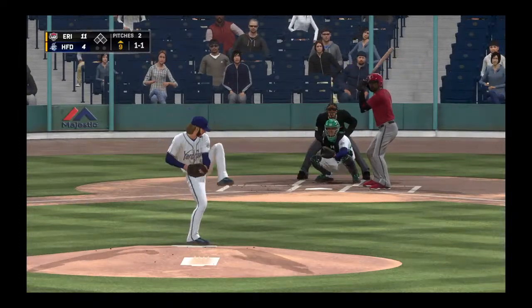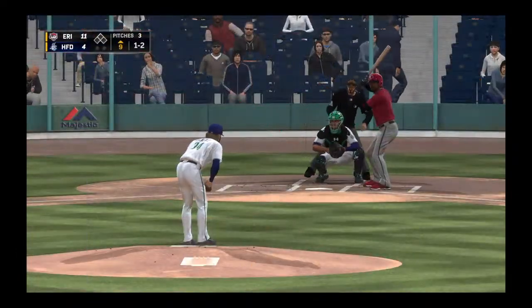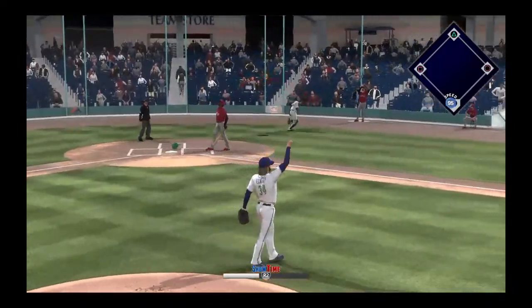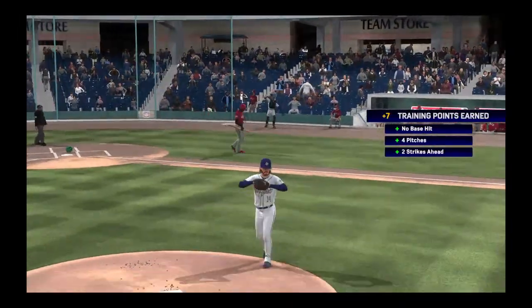1-1, here it comes. Chop fouled over towards the coaching box. Looking for the strikeout. Here's the 1-2. Swing and he pops him up over toward foul territory. And he'll stay with it here as he puts the squeeze on it for out number one.